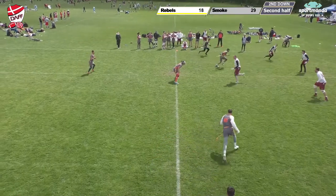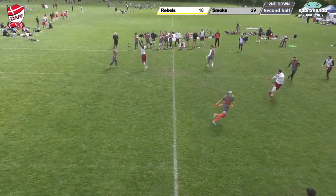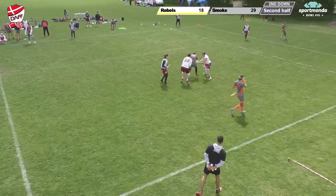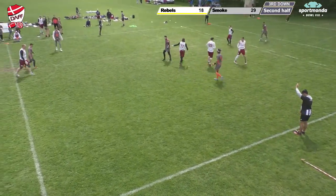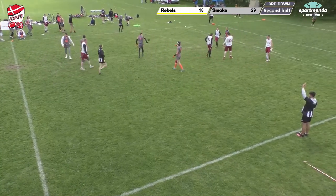Back in shotgun, two receivers to the left, one to the right, looks downfield, has a man open in the middle, number 2, for a gain of about 10 yards.